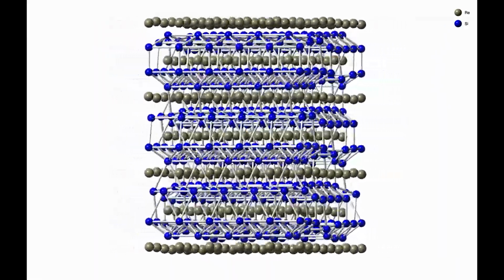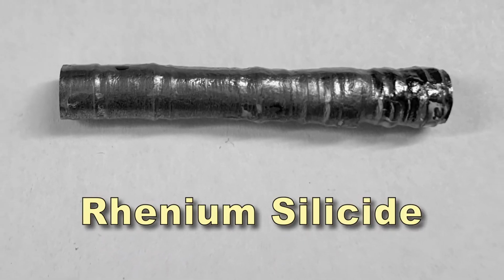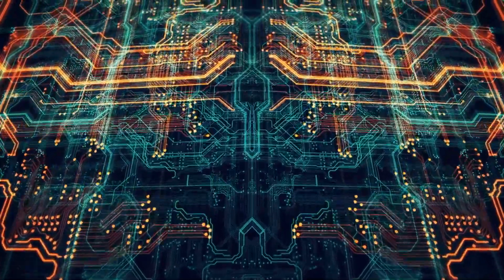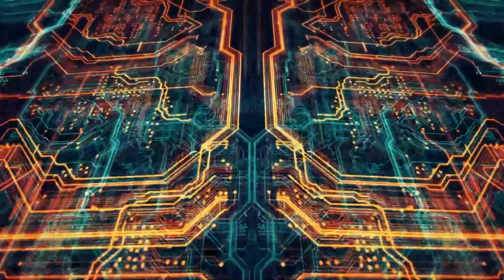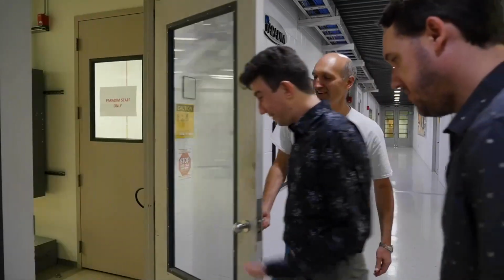Goldberger's creation is a crystal of what's called rhenium silicide. It may look pretty modest now, but crystals like this may one day rewrite the book on how electronics operate. So we're looking into lots of different applications for this new discovery, this new family of materials, and electronics is one of them. There's a 30-year valley from discovery till actual commercialization. We're on year one.